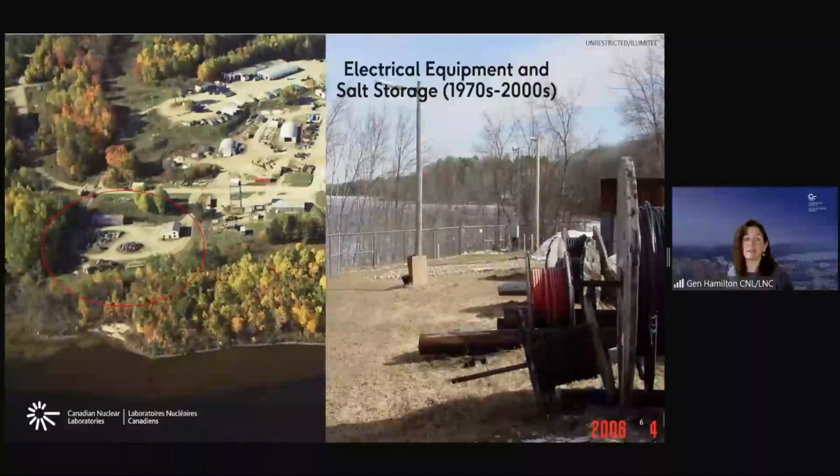Through the 1970s to the 2000s, it was used for electrical equipment and salt storage. So after the landfill closure, 1972, the electrical yard landfill was covered with sand and gravel fill, and it was used for surface storage of electrical service materials, a firefighting test facility, and a salt storage shed.